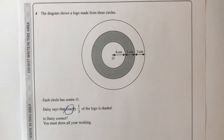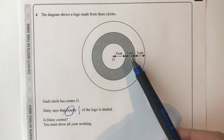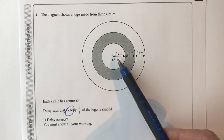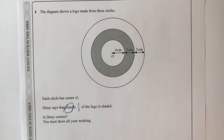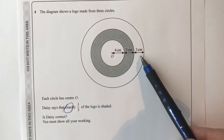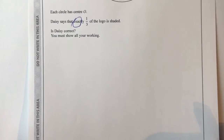So that's the bit that we need to be a little bit careful of, because if we're trying to work out the area of the shaded bit, then I'm going to firstly work out the area of the central circle, then I'm going to work out the area of the whole circle, which is 7 centimeters, because if I take that away from that whole area, I'm going to get the area of the shaded bit. Okay, and then also I can work out the area of the absolute circle, which is actually 10 centimeters, 4 plus 3 plus 3. Okay, hopefully that won't be too complicated to follow, but you'll be able to follow what I'm doing here.